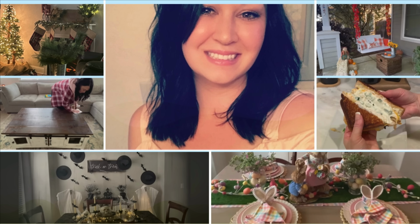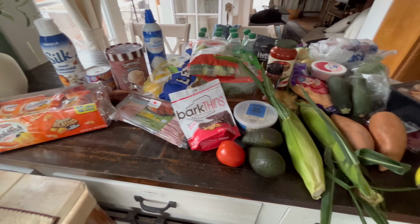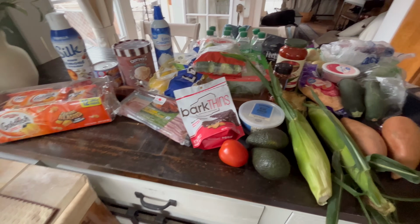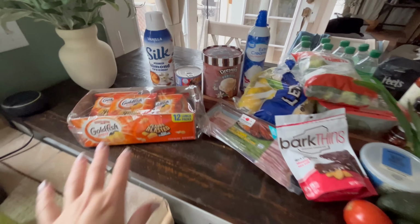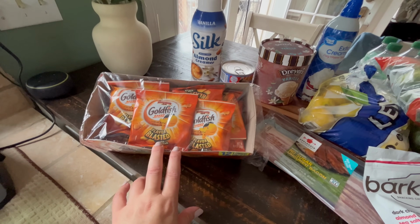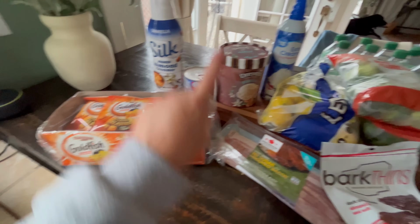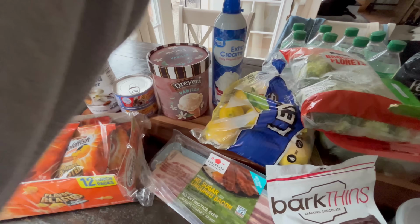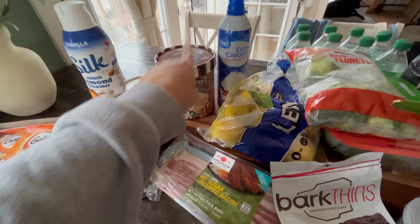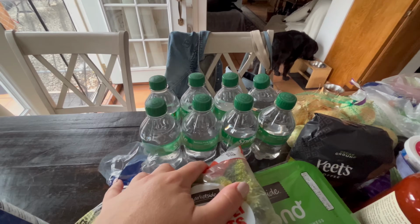All right, just got back from picking up the groceries, and this is everything I got for the week and then some. So I'll start over here with the goldfish. My niece and nephew put their order in now that I'm back. So they wanted goldfish, ice cream, and whipped cream, so they can do chocolate syrup and whipped cream on their ice cream. I already have the chocolate syrup. And then I had to stock up on the Sprite.